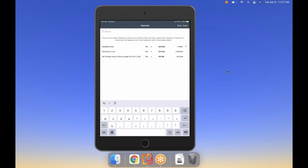So your list will not look as easy to read as mine. There is a search option up at the top. So if you're looking for something very specific, you can type that into the search box.